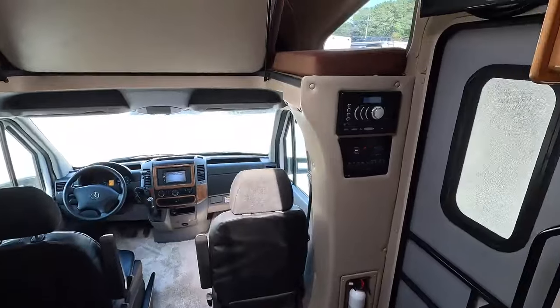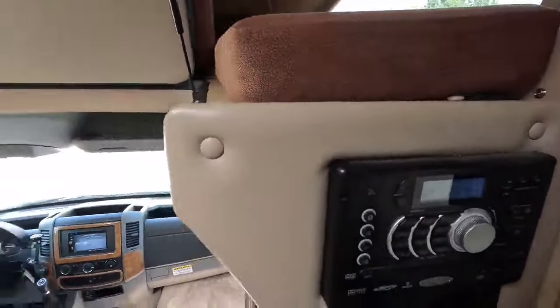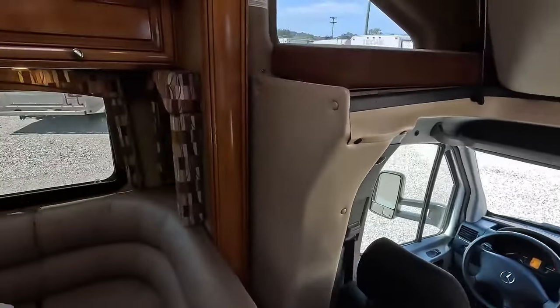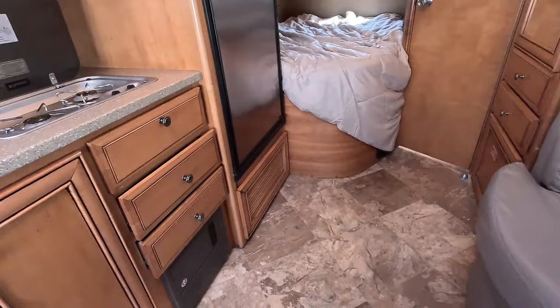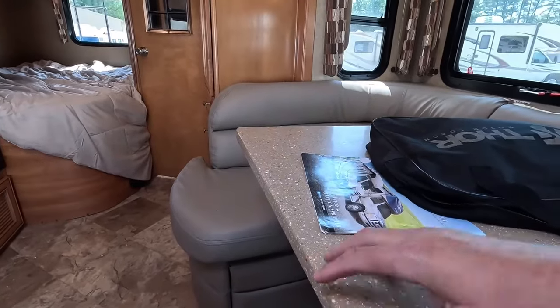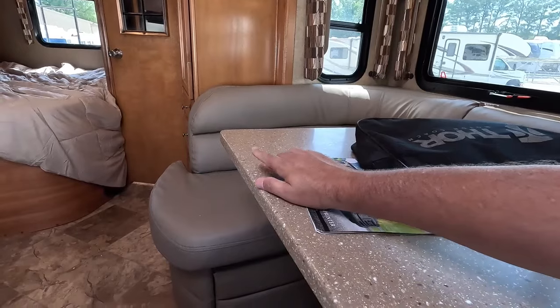Got a Bluetooth stereo, DVD player built in. Lots of windows in here. So even though this is a small, under 25 foot motorhome, you feel like you're in a bigger motorhome because of all the windows and of course the slide out. And I'll bring the slide out in shortly. This table is removable. So if you want to use this for a sofa instead of a table, you can. Now you do require this tabletop to make this a sleeper sofa.